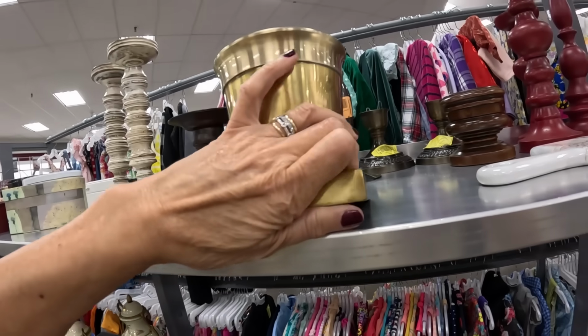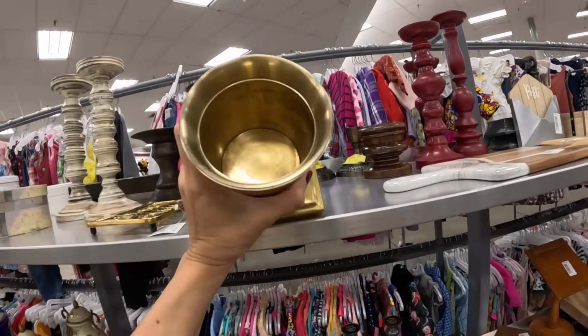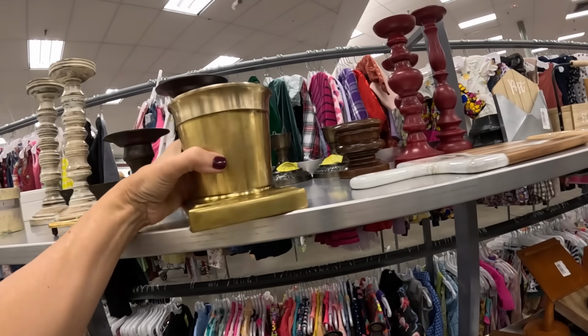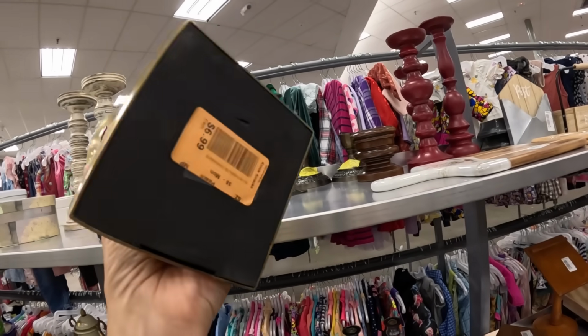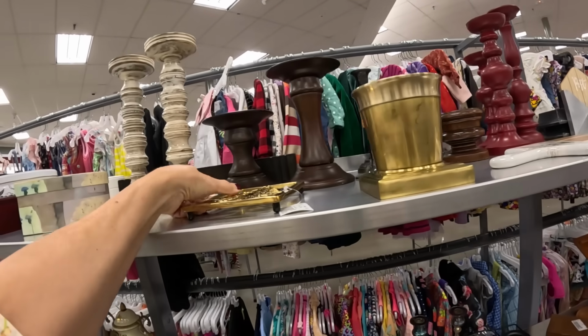Do I want that? What would people use that for? You can't hang a stocking off of it. I don't think a plant would be happy in that. Would a plant be happy in that? You'd have to have it in a plastic liner. $7. All right, I'm looking that up.